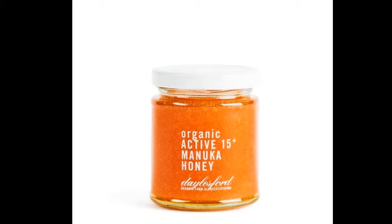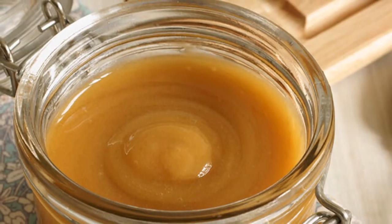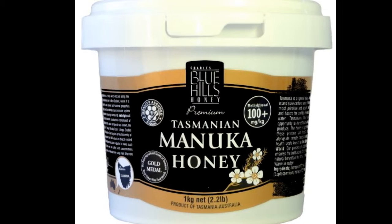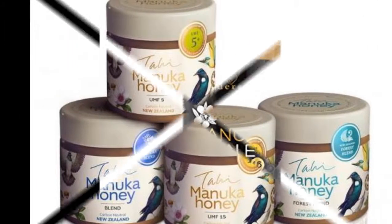Australia has more than 80 species of native Leptospermum, while New Zealand has one, but the Manuka honeys from each country have similar properties. There is currently a great deal of debate between the two countries over the rights to use the name Manuka, but for simplicity in this article we use the term to describe active Leptospermum honeys from either country.